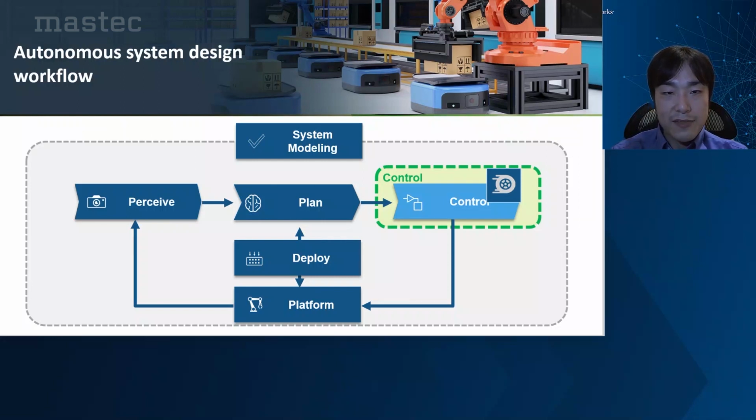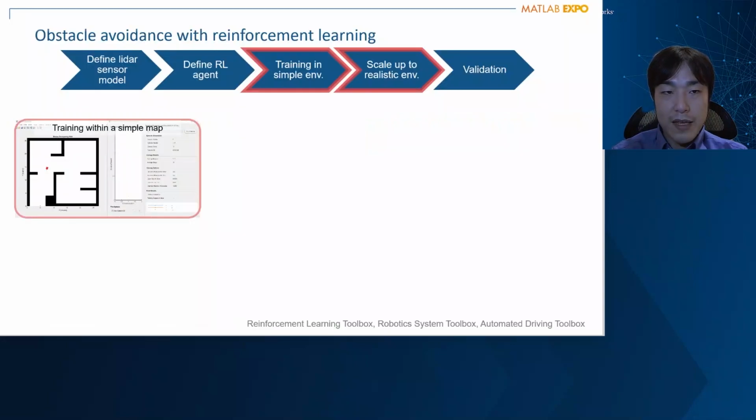This brings us to the rest of the workflow of autonomous algorithms, which is decision making and control. For this, I will showcase an example of obstacle avoidance for a delivery mobile robot in a dynamic environment. The obstacle avoidance algorithm executes a series of maneuvers while simultaneously sensing and avoiding obstacles in tight spaces. This complex task requires fine-tuning of the hyperparameters, which can be time-consuming. To address this issue, we leverage reinforcement learning.